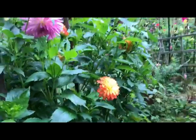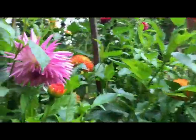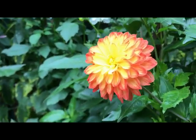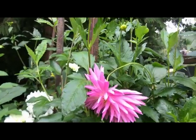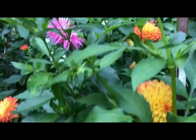Okay, we've got some fiery ones now. It looks like this is Sweet Dreams, and here's Mardi Gras. This Mardi Gras is towards the end, so it's got a lot more yellow showing. Here's another one. They're kind of a ball shape. And back there, that Sweet Dreams looks like the rain may have beaten it down a little bit. Got a couple Mardi Gras tucked in there.